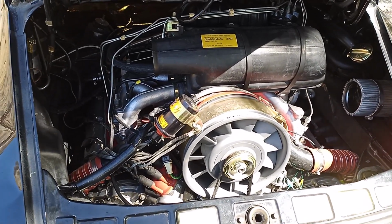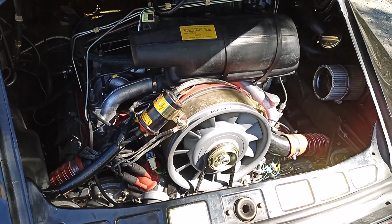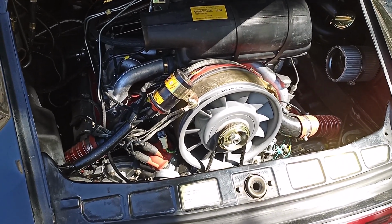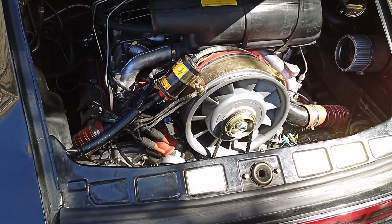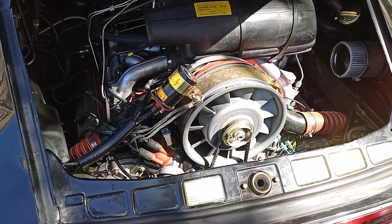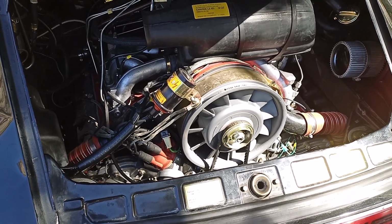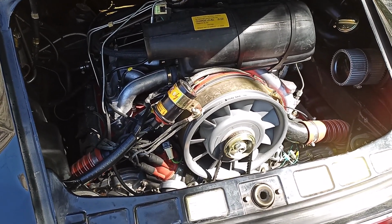Some of the things that were done to the engine are I put GT3 rod and crank bearings, mostly as a kind of reliability upgrade, as they're higher quality parts than the normal OE replacement ones.